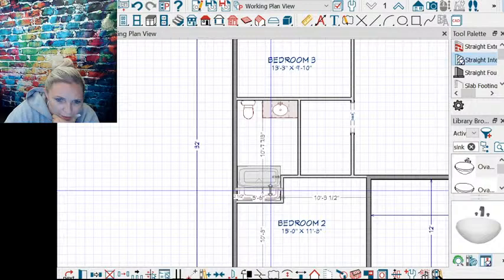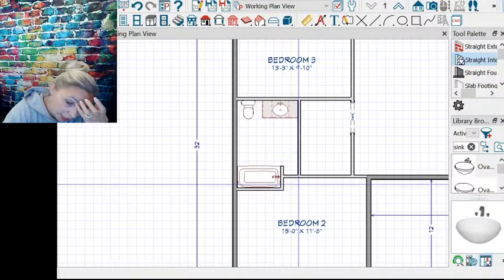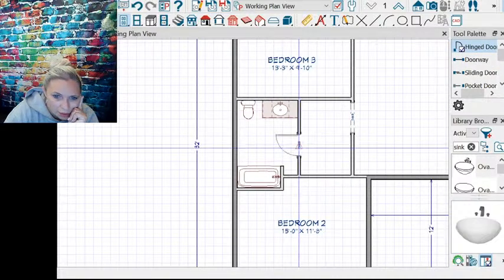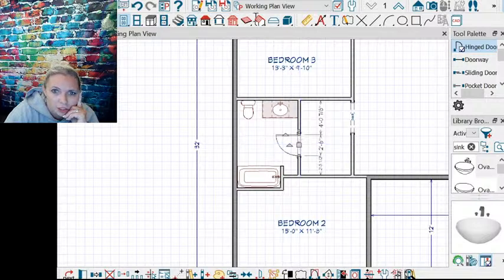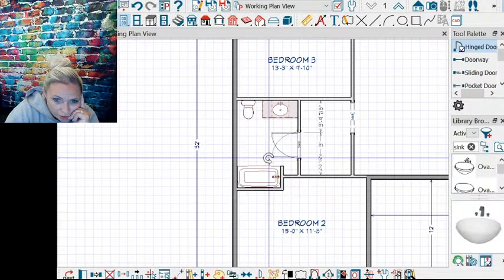I don't want it all the way, because we still need a little space for a linen closet behind the door there. Again, making sure this is a 36-inch door. Change the direction of the swing properly.